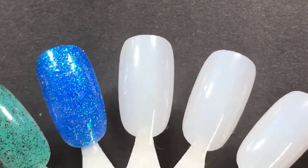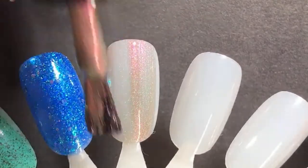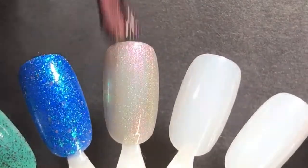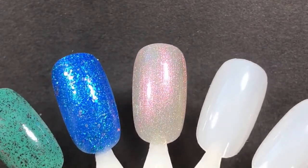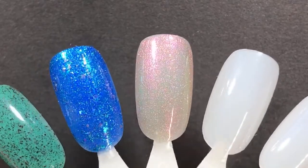So I find that these polishes from Lindby Designs are always on the sheer jelly side, but they always build up quite well to full opacity or almost full opacity in 3 coats. But because they're so sheer, they also make excellent options to wear over darker colors like black.